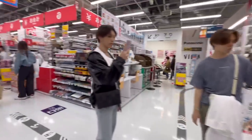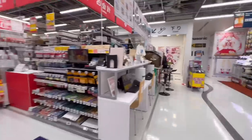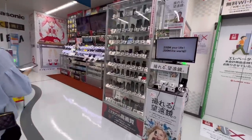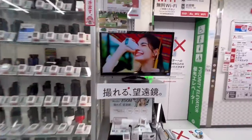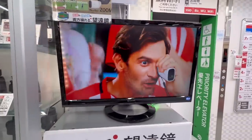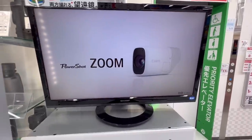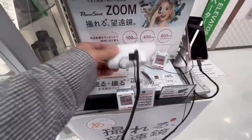Now I just use a phone though. I just recommend using a phone. Oh, this is going down. The binoculars on the other side. So I'm keeping going. Whoa, you can use it for bird watching? I don't know. I don't really see bird watching maybe, but yeah, okay. Maybe we're using this to watch a soccer game.